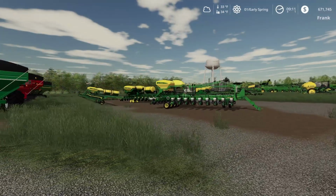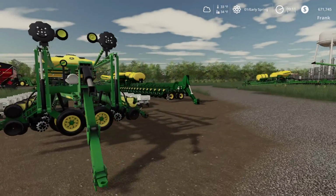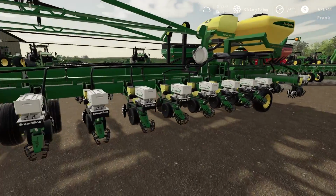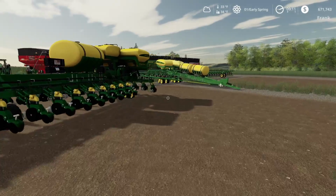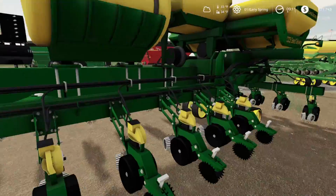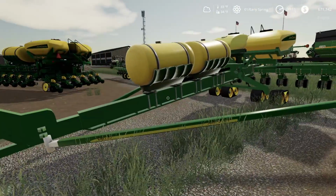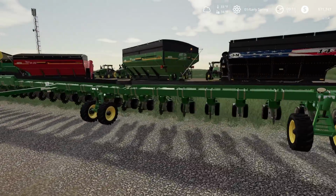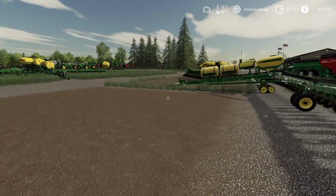So looks like we're coming over to the planters. I think this is a DB60 here. Maybe another DB60. Looks like this one has the smart boxes on it. And this one does not. This planter back here, this DB60 has the tracks, and I believe that one does not. This massive planter here, I believe this is the DB120. DB120 with tracks, plenty of tanks. This would sure make planting season go a lot quicker, but would need a pretty big tractor, I think, to pull that.